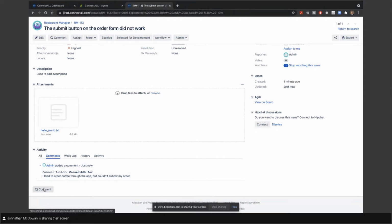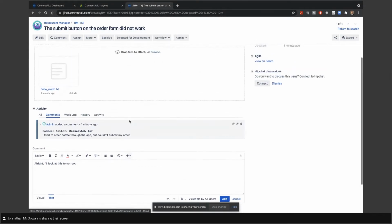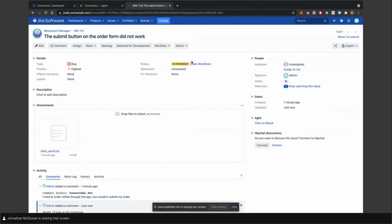So let's go ahead now and provide some feedback to this. Now, as somebody on the development team, I'm looking into this, doing my research, doing a spike around this perhaps. In my initial investigation here, I'm going to say, all right, I'll look at this tomorrow, and we'll go ahead and add that, and then move this up to in progress, just to communicate back over there in Zendesk that somebody is looking at this issue in particular.